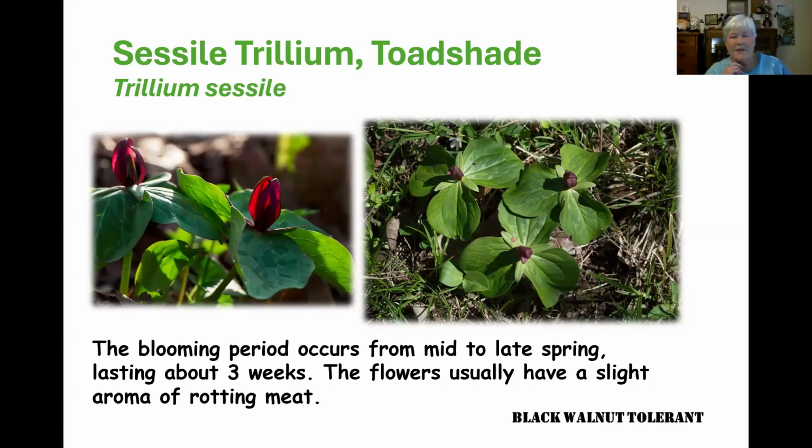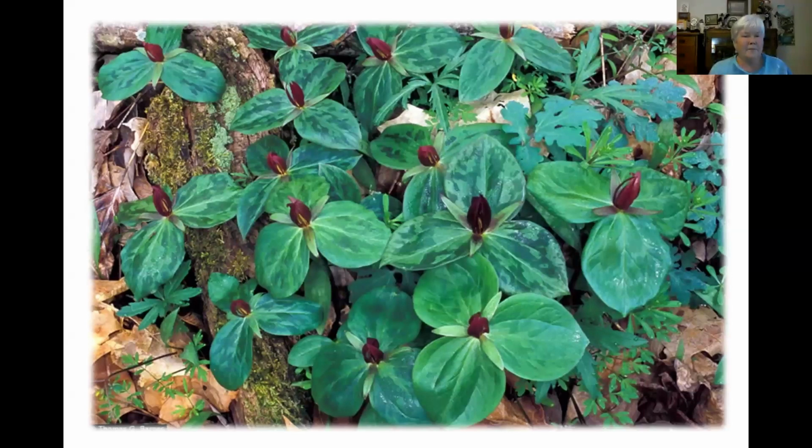And here you see it mixed in with cutleaf toothwort. And it's just, I don't know, I love the mottled leaves. I think they're really pretty. And they're so different because no two plants are identical as far as the mottling of the leaves and the way that the plant is growing. And of course, you get where the name trillium comes from. You've got 3 leaves, 3 sepals, and 3 petals on the flower.